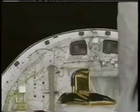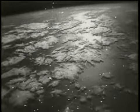And this is Jeff and I looking out the window at the sunrise. And during the night, we had a lot of moonlight, and you see these crystals of ice that are following us and are twinkling over the moonlit landscape. Really beautiful view during the night.